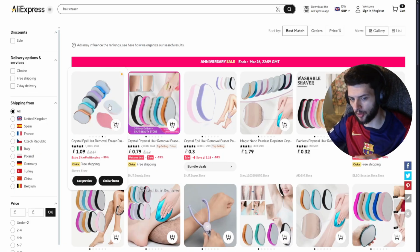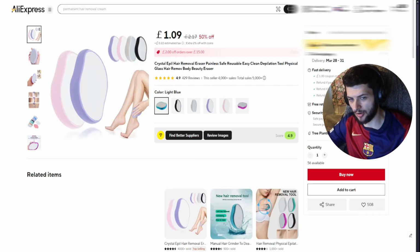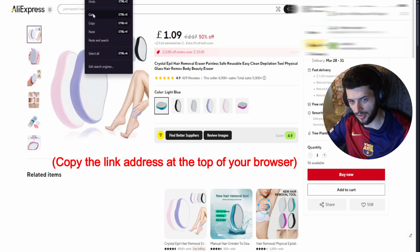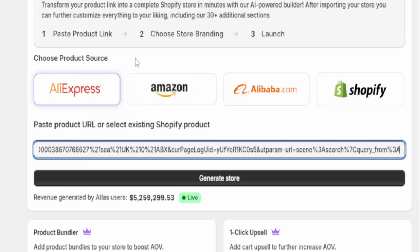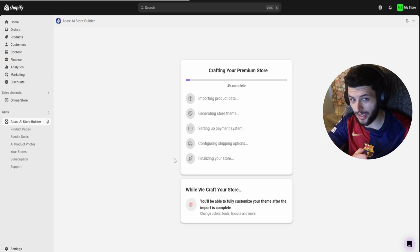Find the product you want to import on AliExpress. I'm going to do this crystal hair razor. I'm going to click here, and I'm going to right click and press copy. I've got the product link. We're going to go into Atlas, and we're going to paste the product link here, and then we're going to press generate store. From here, it's literally as quick and as simple as that.